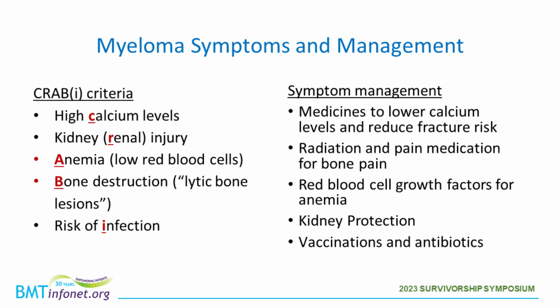We call the disease multiple myeloma when those plasma cells cause problems, and the typical problems that they cause are listed on the left-hand side of the screen as the CRAB, or sometimes CRABI criteria, with high calcium levels, kidney or renal injury, anemia, which is low red blood cells, and bone lesions, which we typically refer to as lytic bone lesions. And then the I that we sometimes include refers to the risk of infection. So these are the problems that people with myeloma face.